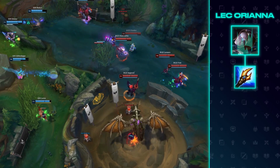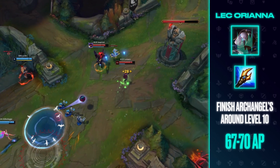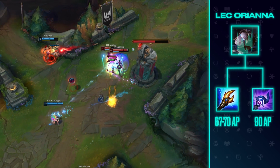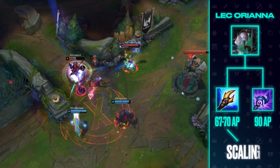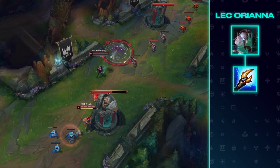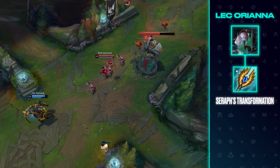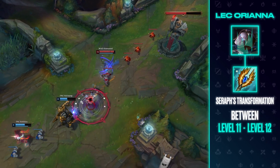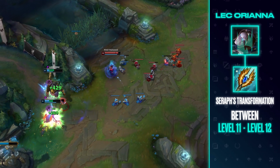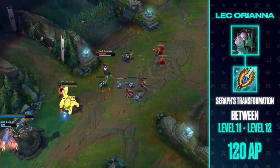On average, players finish the item around level 10 and would get between 67 to 70 ability power on completion. This is significantly less than Luden's immediate power spike, but if you can play for scaling, you will be rewarded accordingly. When the tier finishes stacking and the item transforms into Seraph's Embrace, which on average is a couple of minutes later between level 11 and level 12, the passive that converts mana to AP triples, and the item will grant you 120 ability power, which is 30 more than Luden's.